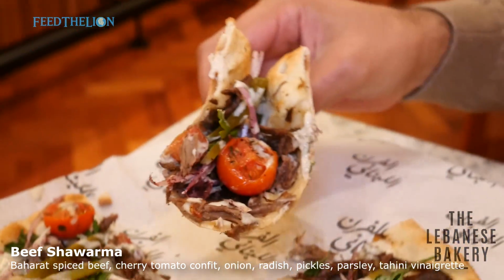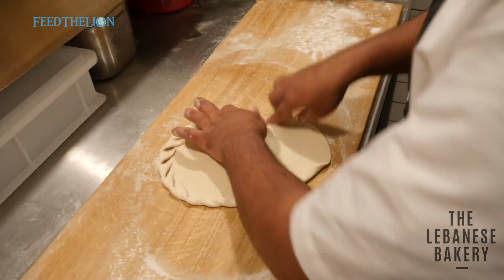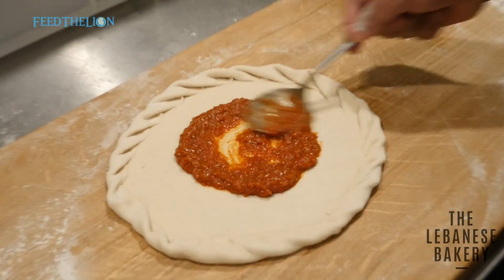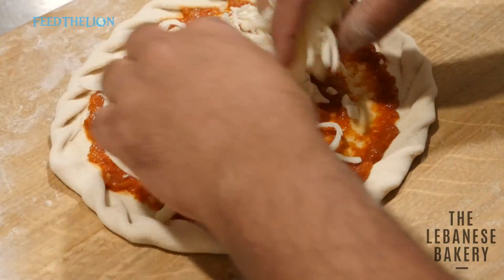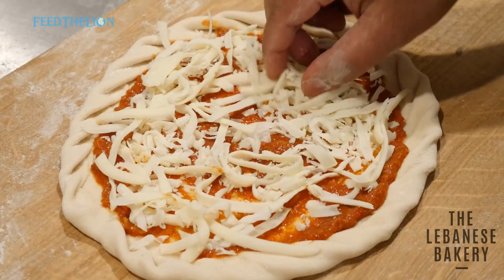Really, really good. So that right there is the baked eggs shakshuka with kashkawan cheese. So obviously shakshuka, peppers, tomatoes, and onion, a nice light sauce, but with a bit of a kick to it. And with the kashkawan cheese, that just gives it a little bit of extra richness.